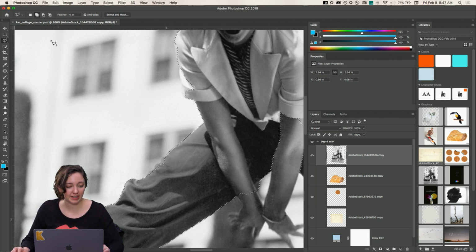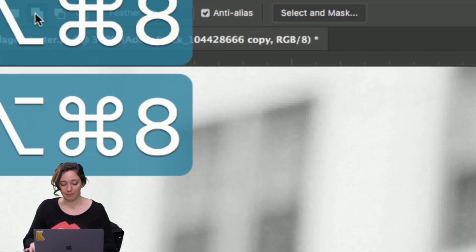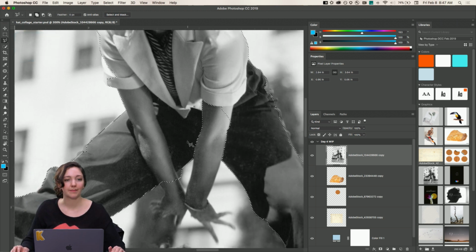I'm just making quick selections, and you'll notice up here there are a couple different options for selections. So I'm ensuring that this is selected so that when I make a new selection, it adds to my previous one. You'll see it added to the original marching ants.